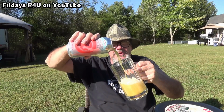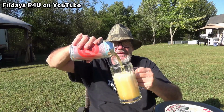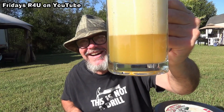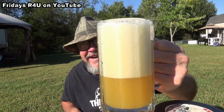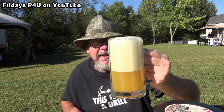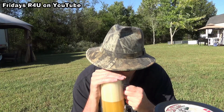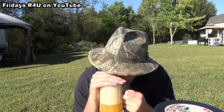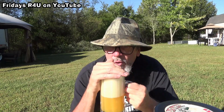It's hazy, all right. You can tell by it pouring out there. Plenty hazy and a nice head. Look at that. Let's see if we can get a whiff of that head. Oh yeah. Whoo. I'm getting a strong piney hop aroma coming off the head.